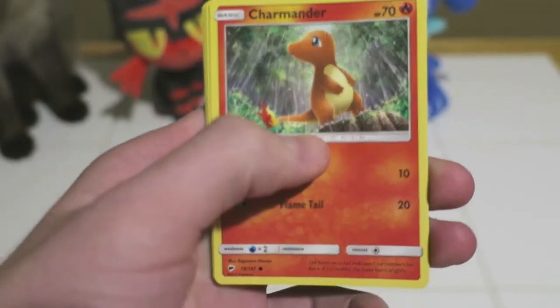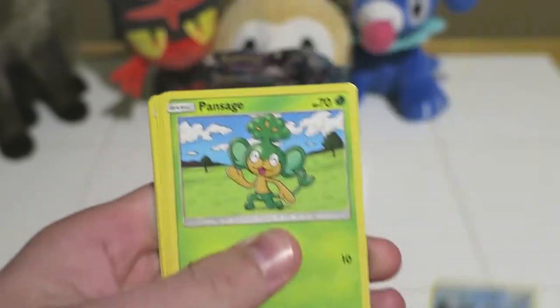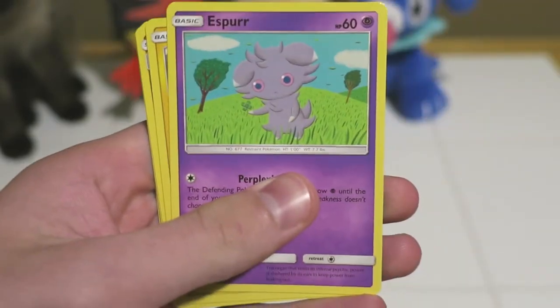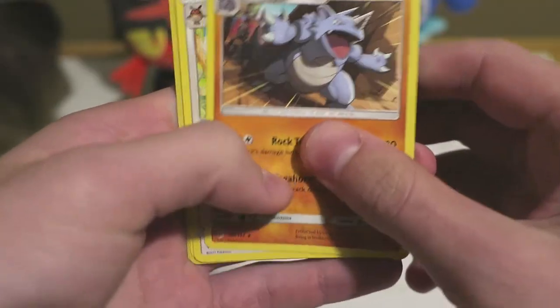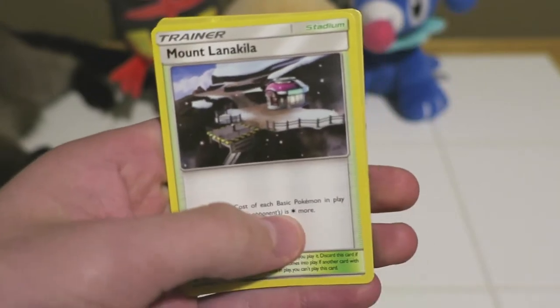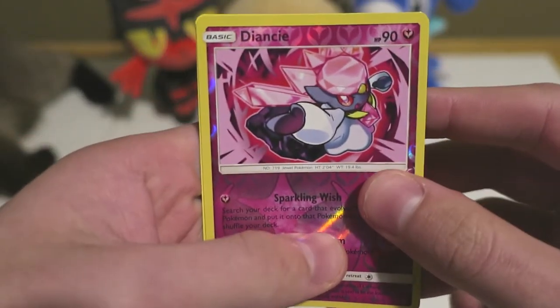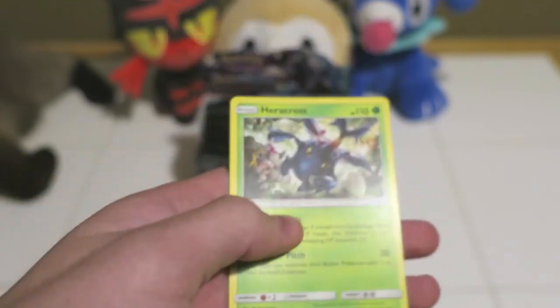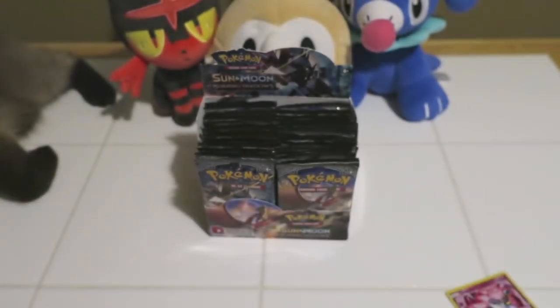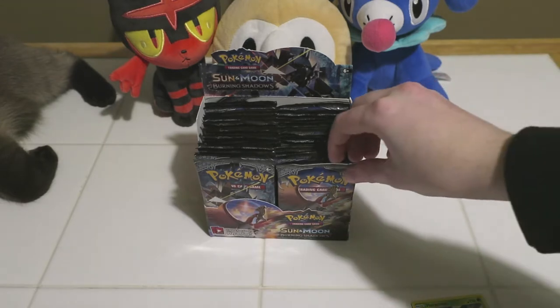Okay. So, got Charmander, Meryl, Pansage, Vesper, Pikachu, Rhydon. Oops, I revealed something. Noctowl. Mount Lanakila, Reverse Niancy, pretty nice, and a Heracross. Oops. I'm not as neat as Rachel is with my cards, it's fine.